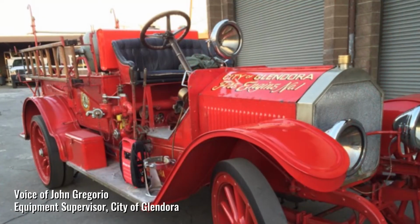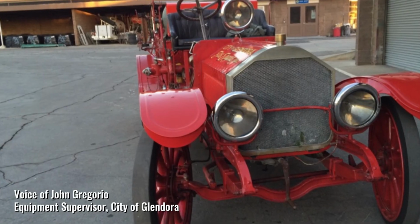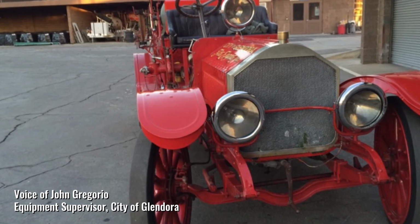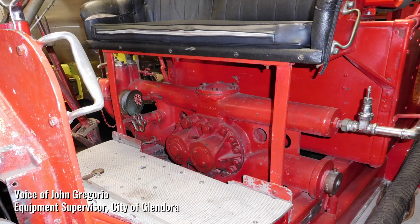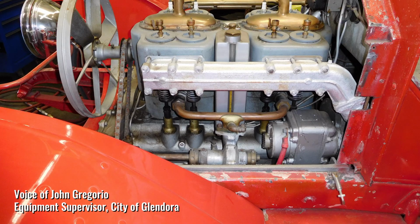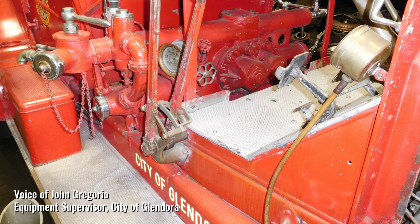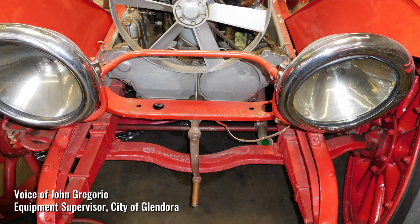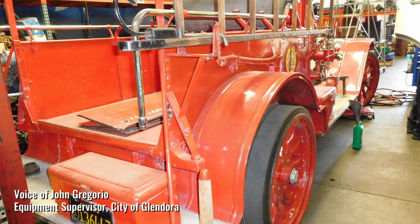After years of minor repairs, it was finally time for a full restoration. I guess the city manager saw it and heard that we needed to replace the radiator on the fire truck. Okay. And he came down and looked at it and said, this is a jewel in the rough. Why aren't we showing this more? Why don't we get it repaired? And that's when our journey started here.